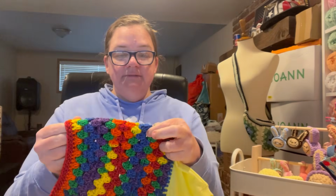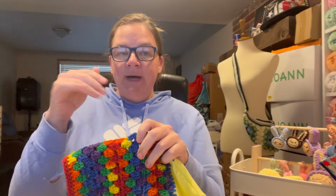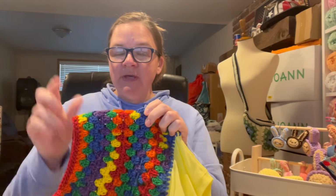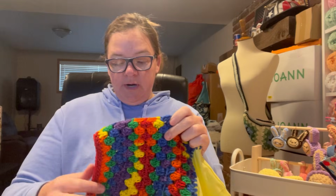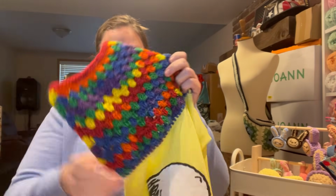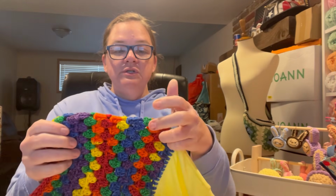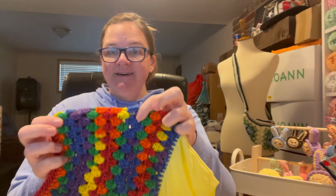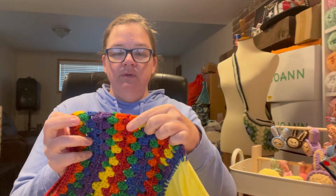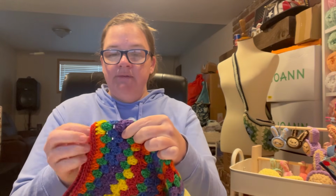From there, I did 7 rounds regular. Just now at the end of every round, I did not work continuously in a round. I slip stitched to join, chained 3, and turned my work. That way the seam all stayed under the armpit, because that's where I first started. I wanted the whole seam to stay under the arm so that you didn't see anything. So after the 6 setups, I did 7 rounds total of just granny clusters around. So that's 1, 2, 3, 4, 5, 6, 7.